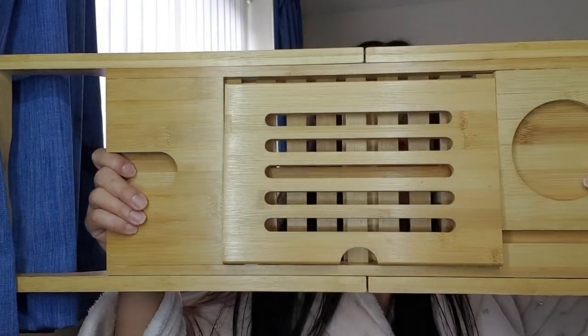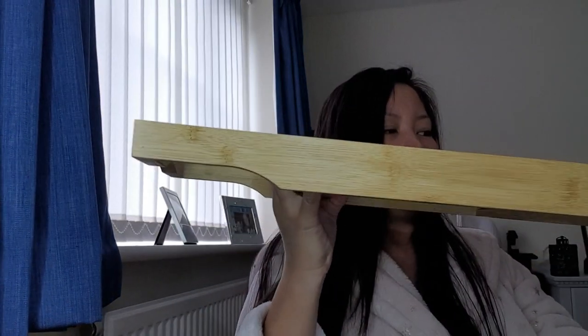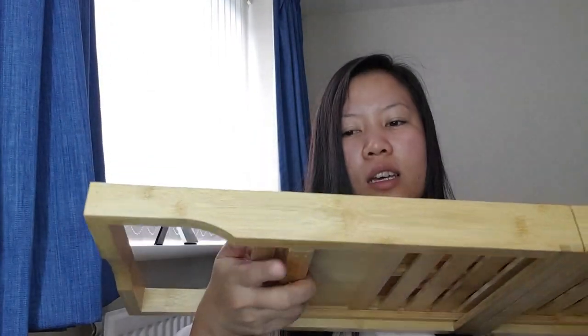My bath and shower as well, because I went shower as well. So ayun na nga. I just want to review my new bath tray from Aldi, which is £11.99. Ayan, lagi talaga ako may problema sa paycheck sa FM. So ito siya, I'm gonna show you. Ito yung bath tray, no? So na-extend siya. You can extend this.